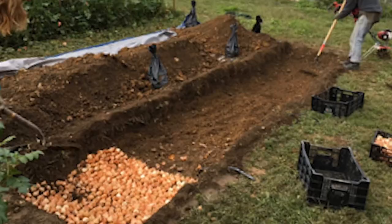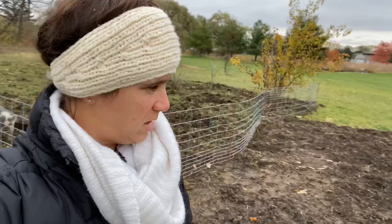All right, so we are getting a late start on our bulbs. Somebody said that they like to do like a 10-foot by 4-foot section, and then they plant them pretty close together, like an egg carton width away for the tulips at least. So I'm going to hand rototill part of this. This is right where we got the pigs from before, so it's really loose. So I'm hoping it'll just mix in all this fertilizer that they left behind for us.